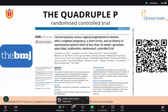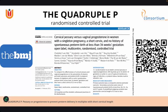So this is the twin trial. Maybe you know our singleton trial. We published this year. It was published in the BMJ, and just for those who are interested, there is a QR code, so you can scan it. It will also be at the end of this presentation.